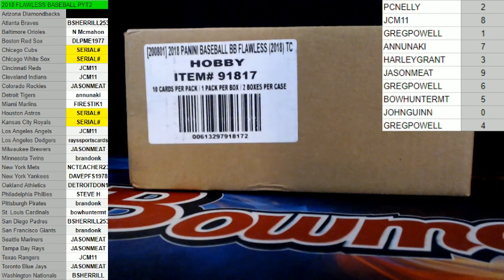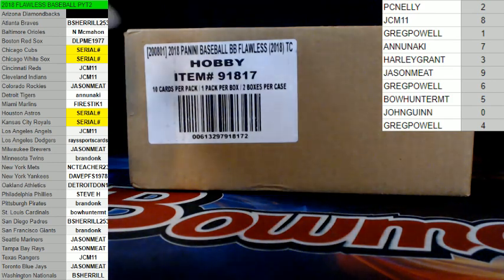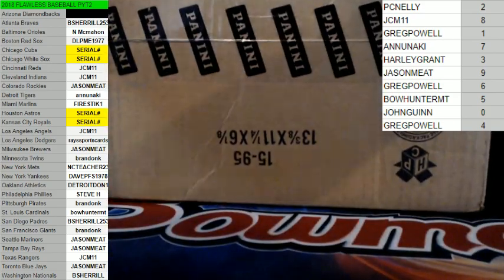We're going to be doing PYT number 2 of 2018 Flawless Baseball. I want to thank everybody that got involved in the break and in that serial number filler for those four teams, the Cubs, the White Sox, the Royals, and the Astros. Best of luck to everybody. We have a nice unopened sealed case.